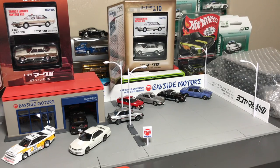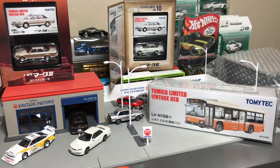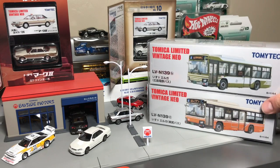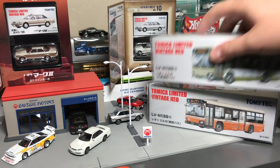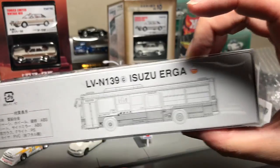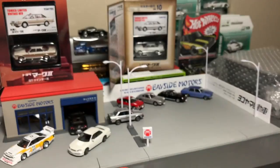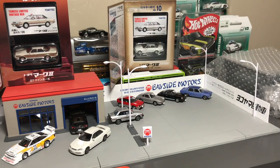Okay. So in this batch, there were 3 Toyota Crestas and 2 buses. I've shown the buses before. I'm going to open them right now. There's another Cresta we'll get to in the standard packaging. Bus and bus. Both of these are from the Limited Vintage Neo line. You can see the numbers here, N139. This one is B. This one is C. And I think they're both the Isuzu Erga, which I am correct. I'm going to knock over the Cresta. There was the first one from last month, the green one. So now they have these two.